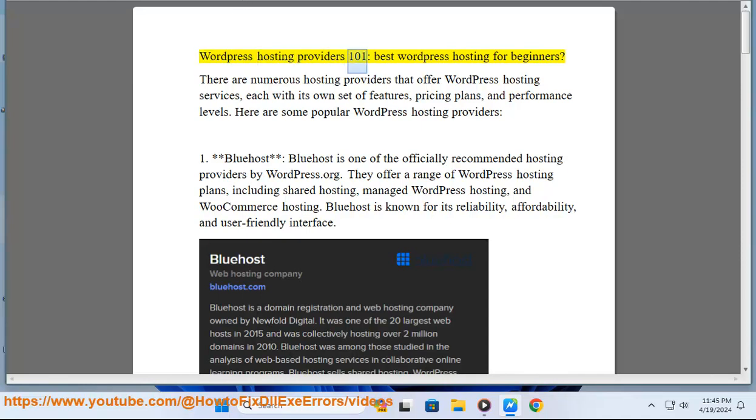WordPress hosting providers 101. Best WordPress hosting for beginners. There are numerous hosting providers that offer WordPress hosting services, each with its own set of features, pricing plans, and performance levels. Here are some popular WordPress hosting providers.